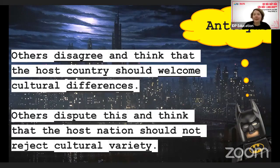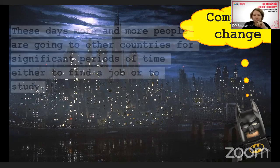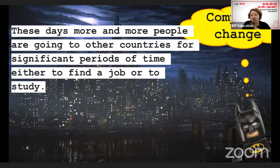We can completely change something. We can do like a 180 of a sentence, which will be fun. Here is my sentence. Let's change it a bit because we've already tried everything possible with the other two. So these days, more and more people are going to other countries for significant periods of time, either to find a job or to study. Can you try and paraphrase these days for me? More and more people.